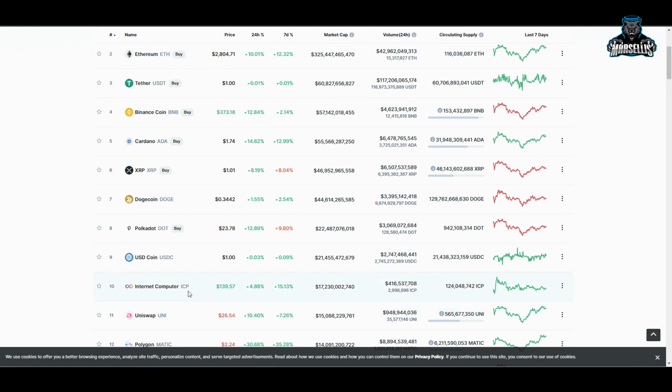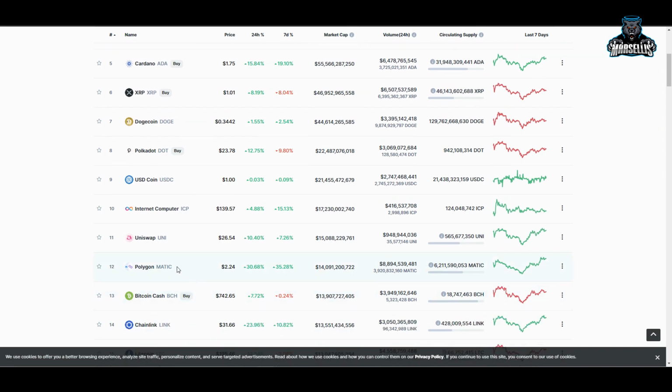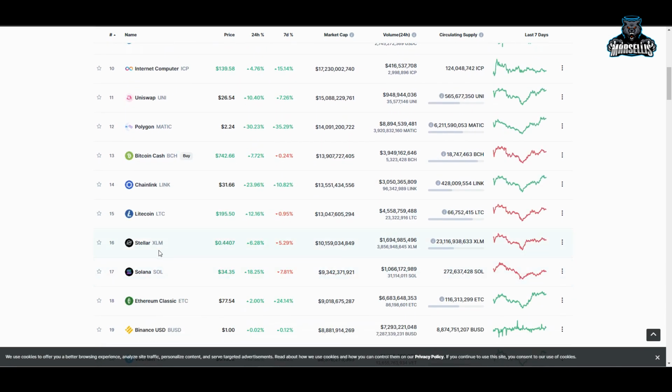Let's take USD Coin out and take Tether out. Now we can bring two more back in because they really don't count: Internet Computer and Uniswap. Let's bring another one in, Polygon, because Polygon's a really good one. And Chainlink, Litecoin, and Stellar. There's so many other good ones, I can't just keep adding them up.